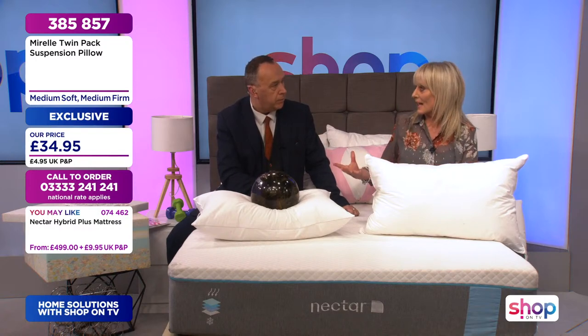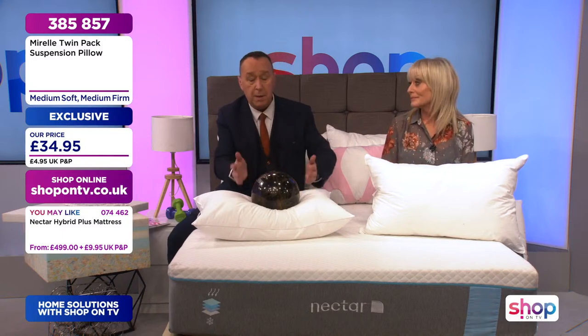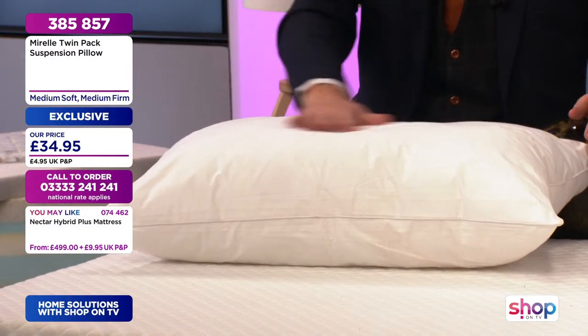And her dad was desperate to help. Yeah, and all she wanted him to do was find a decent pillow. Every pillow that she had just flattened down completely. She wanted to be comfortable. And remember, with this pillow, it self-plumps. As soon as you lift your head or your weight off it, it goes back to the original shape.